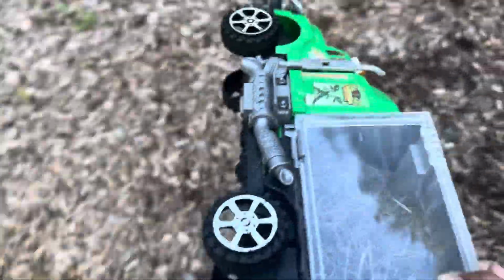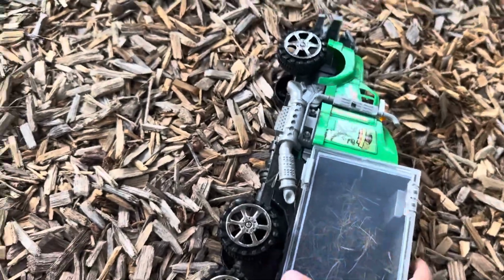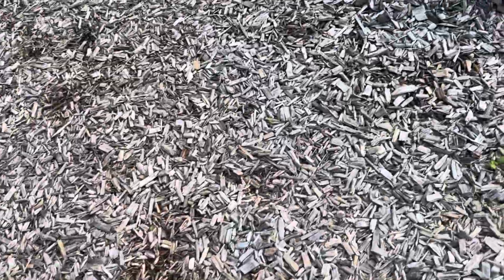Guys, let's look here if we can find a spider. There's no spider in here. I thought there was going to be a tarantula in here today. Okay, let's go. My friend said she saw a dung beetle.